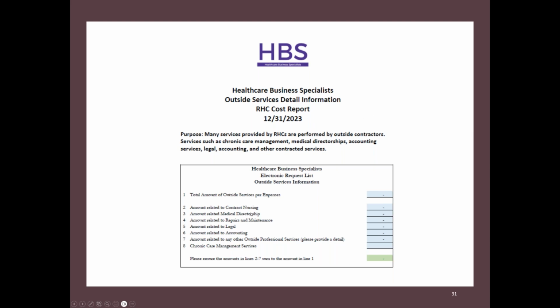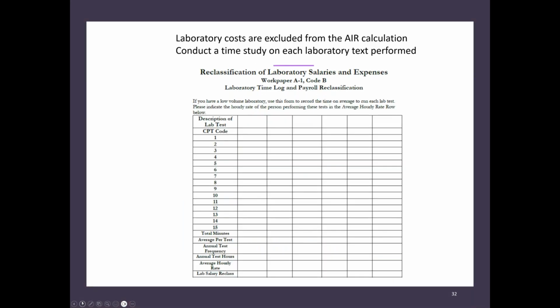Amounts related to contract nursing, medical directorship, repairs and maintenance, legal, accounting, chronic care management, anything that you're paying as an outside service. Let us know, and we will put this in the proper place on the cost report. That will save us a ton of time on the cost report when we do it.